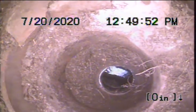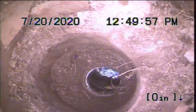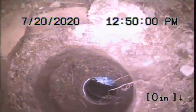Going to advance out, check the overall condition and serviceability of the sanitary sewer. Currently have water running from the sink. Once we get to the main in the street, we'll flush a toilet. Here we go.